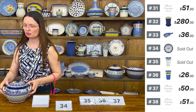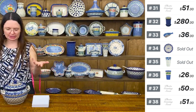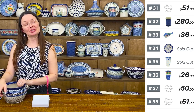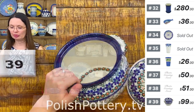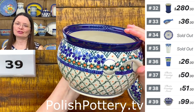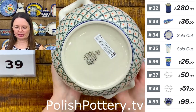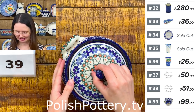And then a smaller size of soup tureen from Ceramica Artystyczna. This is maybe, let's say, an everyday use size of soup tureen, versus the big one for maybe a bigger gathering when you have a lot of guests. And here we have 55 ounces. So here we have Primrose Trellis pattern designed by Mr. Saliana, and it is holding 55 ounces brimful. Interesting pattern. You have dark green, a little bit of red and cobalt. Ceramica Artystyczna, $99. It's also painted on the inside.